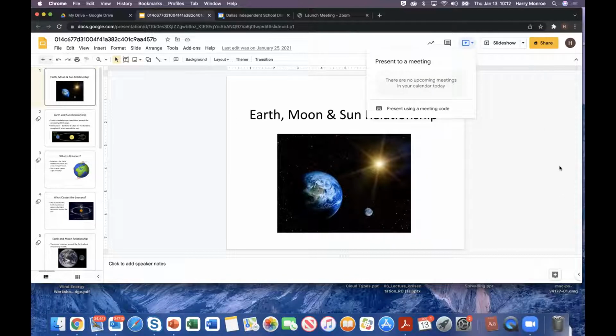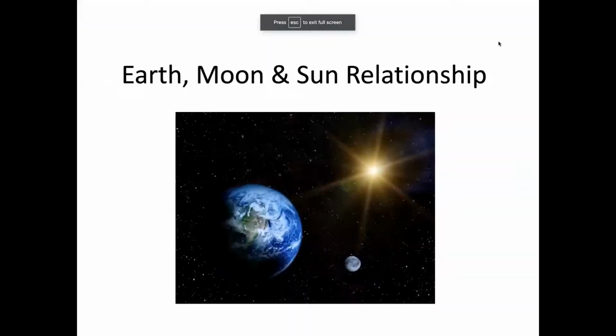Let me get this down here and let's do this. There she goes. She's starting to load. All right. Earth, moon, and sun relationship. Now, this can be size relationship, and it also can be action relationship, because there is a bit of action that goes on between the sun, the earth, and the moon.